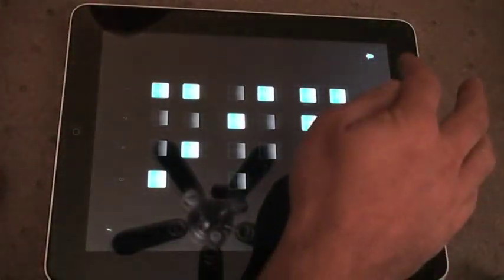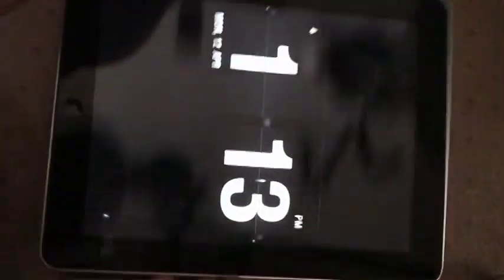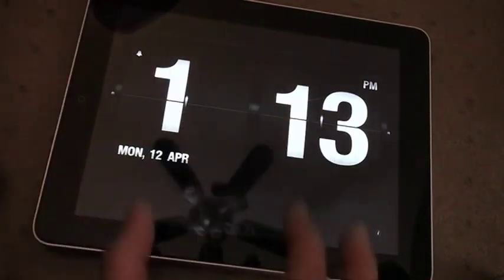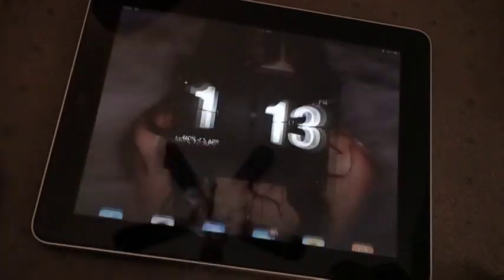You have fun things like Nightstand, where this is an alarm clock. You know, so you can put this on your nightstand, and it could be just a huge alarm clock. You can set your alarms and stuff like that.